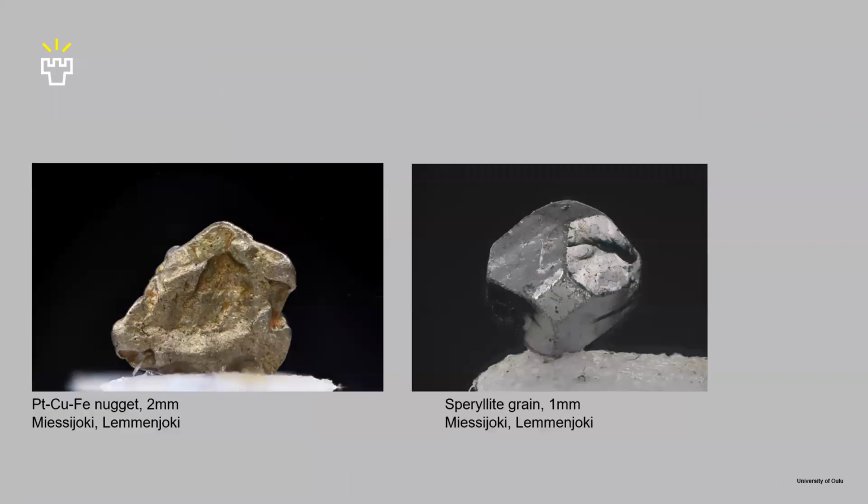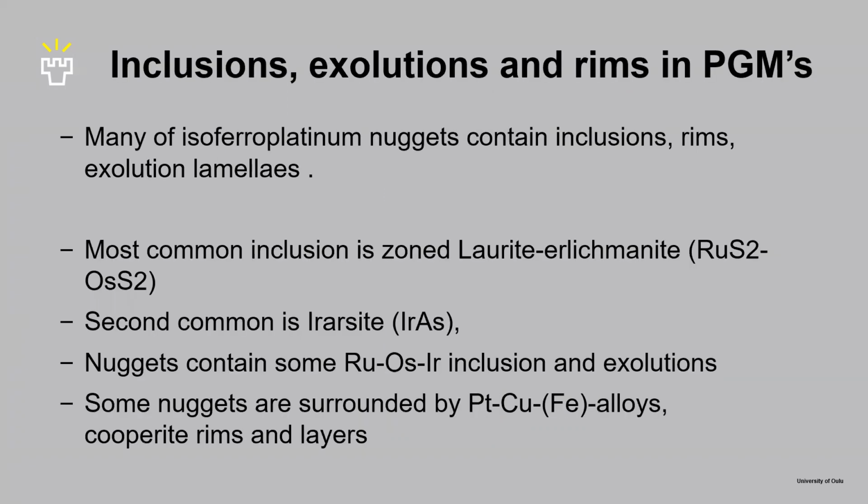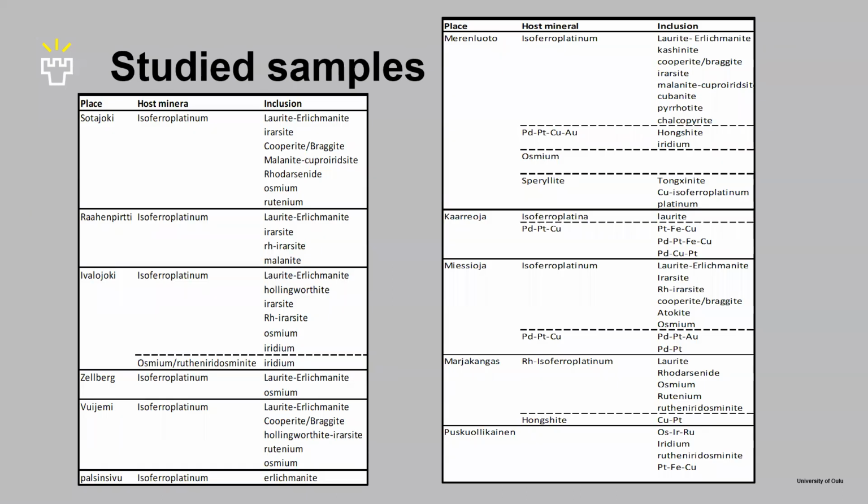And some more. In this one, we have a normal Pt-Cu-Fe nugget and sperrylites. Sperrylites are actually very interesting because, as you can see, they are quite sharp. They have not moved far from their source. The ice movement has had some effect, but not really much. We have quite many inclusions, rims, and exsolution lamellae in these nuggets. The most common is zoned laurite-erlichmanite, and the second is irarsite. Then there are many others like Pt-Cu-Fe and more. So it's very variable, and we made a kind of list.